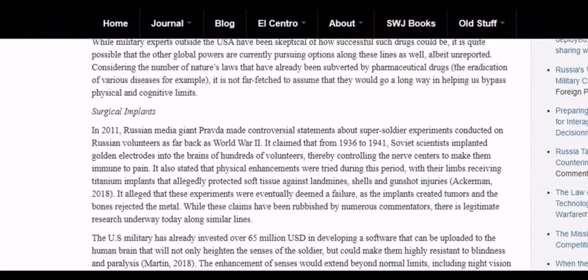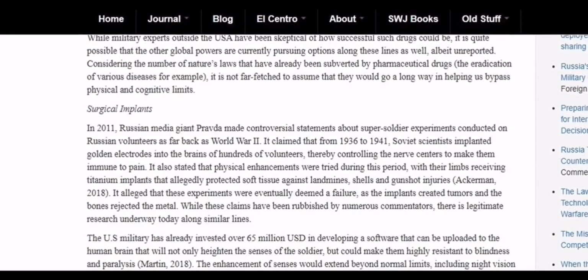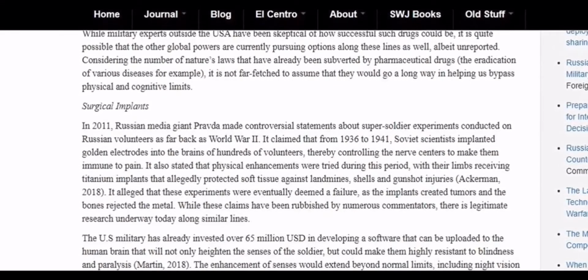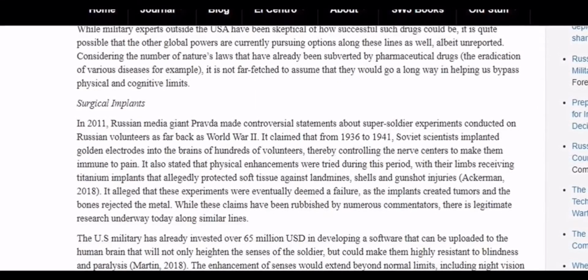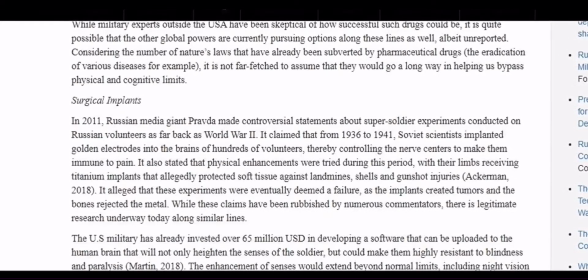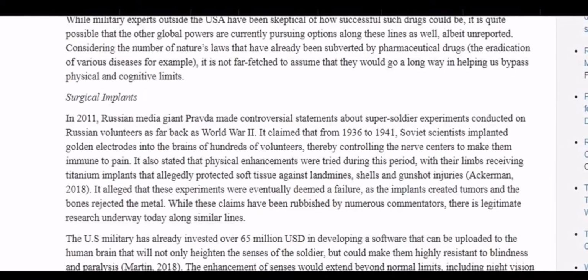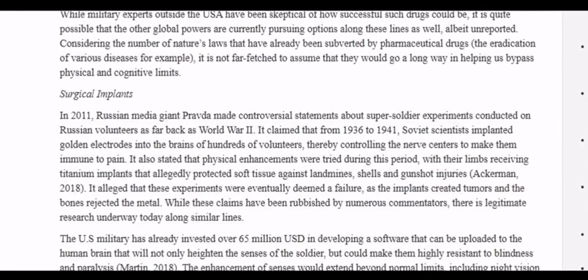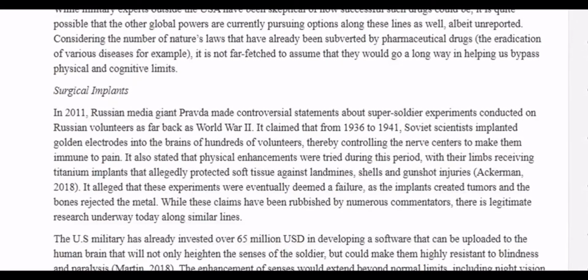This comes from an article out of the Small Wars Journal in 2018 entitled Beyond Human, Rise of the Super Soldier, a primer. In 2011, Russian media giant Pravda made controversial statements about super soldier experiments conducted on Russian volunteers as far back as World War II. It claimed that from 1936 to 1941, Soviet scientists implanted golden electrodes into the brains of hundreds of volunteers, thereby controlling the nerve centers to make them immune to pain.